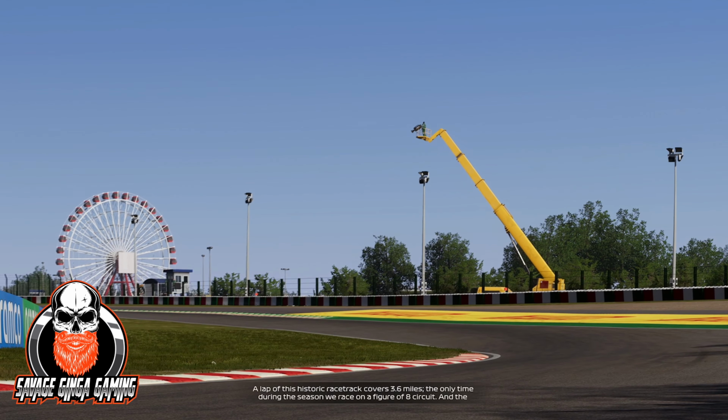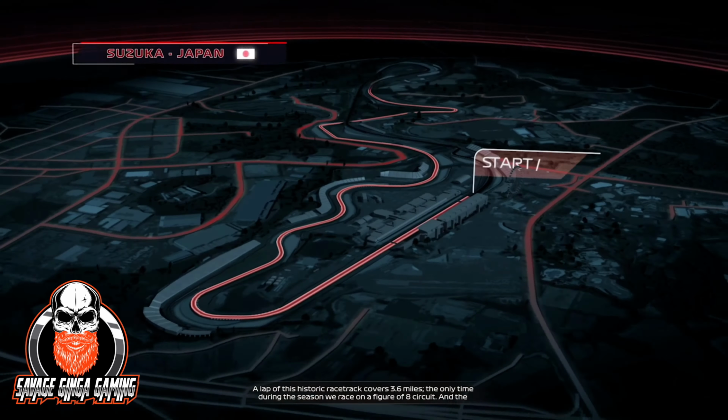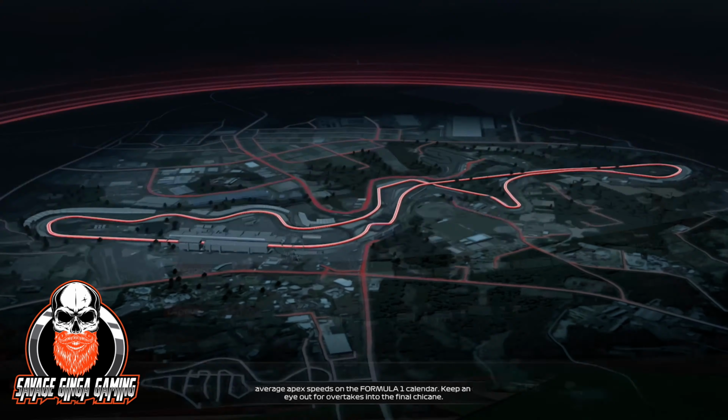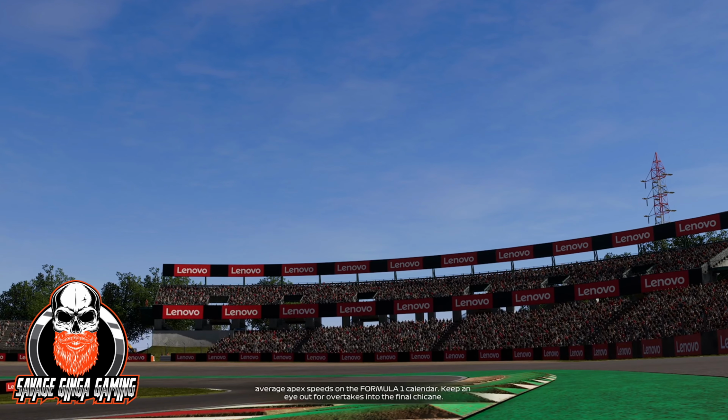A lap of this historic racetrack covers 3.6 miles. It's the only time during the season that we race on a figure of eight circuit. And the drivers can expect some intense G-forces through the 18 corners on offer here as they experience some of the highest average apex speeds on the Formula One calendar. Keep an eye out for overtakes into the final chicane.